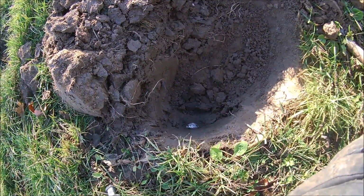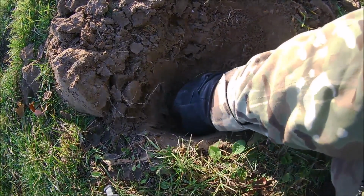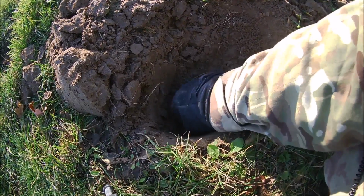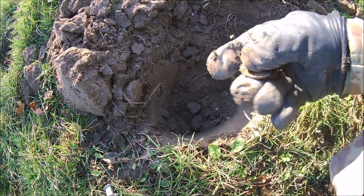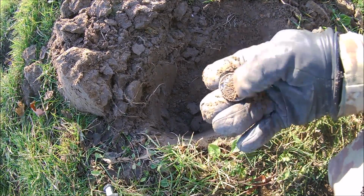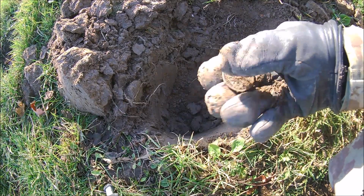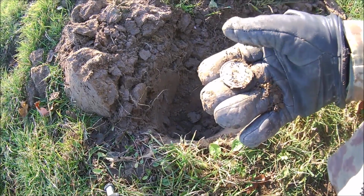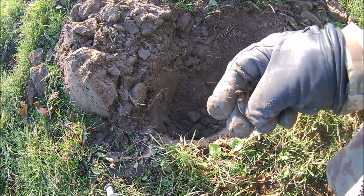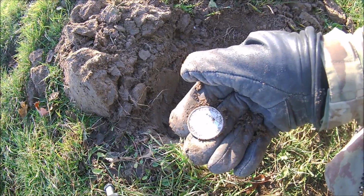Right, moving on. I don't know if you can see that down there. That looks like a half crown, and I just did it with the spade. Oh, come out of there. It's loose anyway. Yeah, that is a half crown. That's my second one out of this field. What's the date on it? Oh, 1929. So what's that, George V or 6th? No, George V. That's another big silver out of this field.